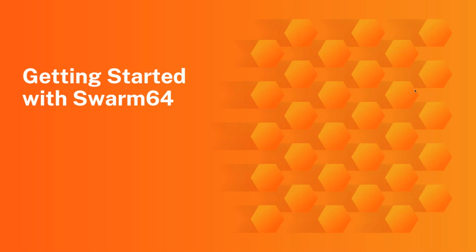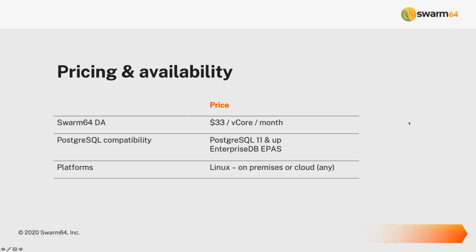Okay, so if people have questions, again, feel free to enter those into the questions panel. We have a few already. Next slide. One of the questions we get quite often is, how much does Swarm cost? So we charge based on the number of cores in your server, very modest, $33 per core per month. It usually is less than the cost of a hardware upgrade, and certainly a lot easier.